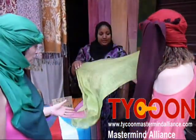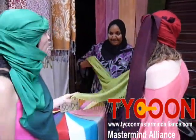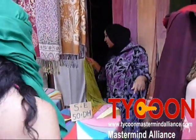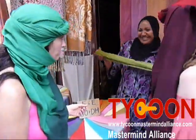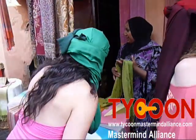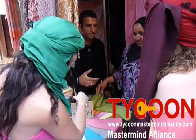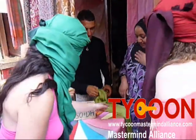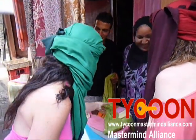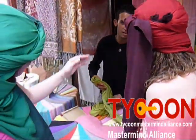Okay. Scarves advertised for 50 dirham. Not as nice as the ones we just bought, but this was the competition scarf. So now we're going to see what we can get on with these. How many would you like? Just the one.